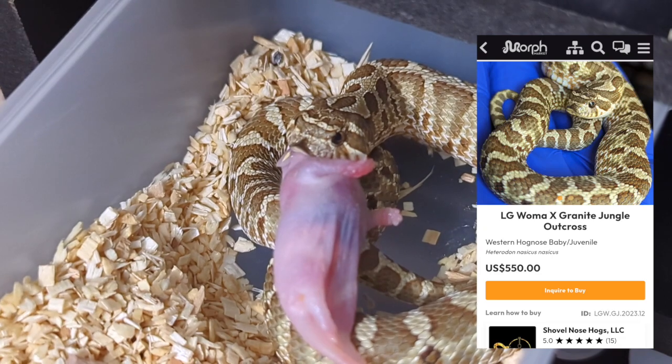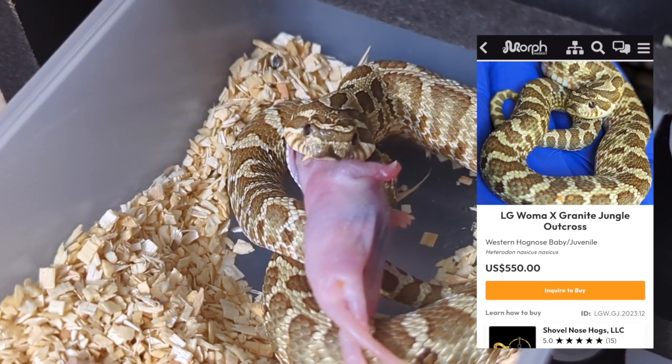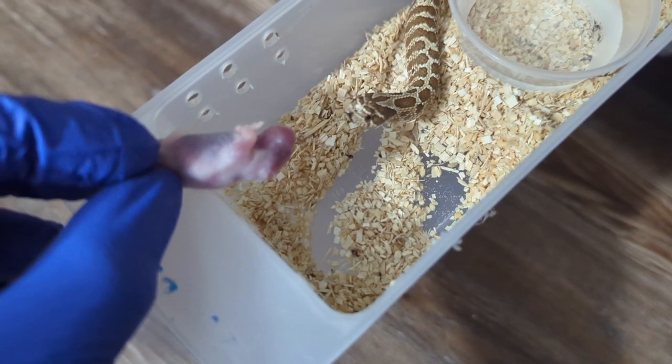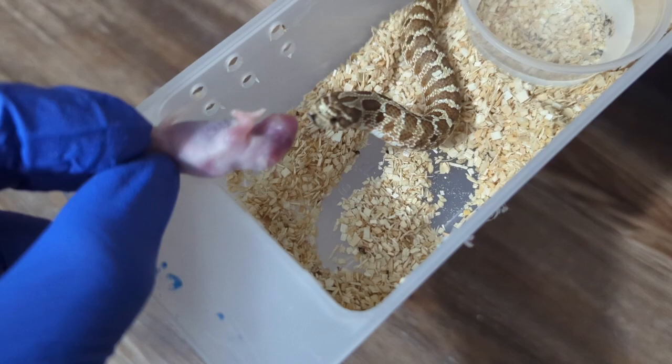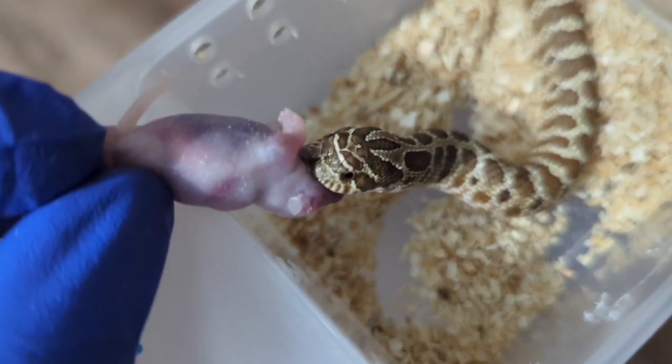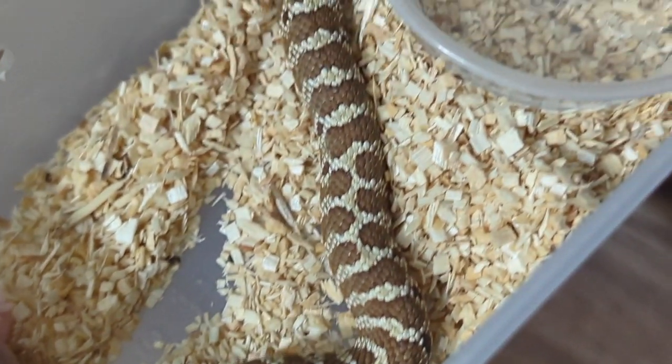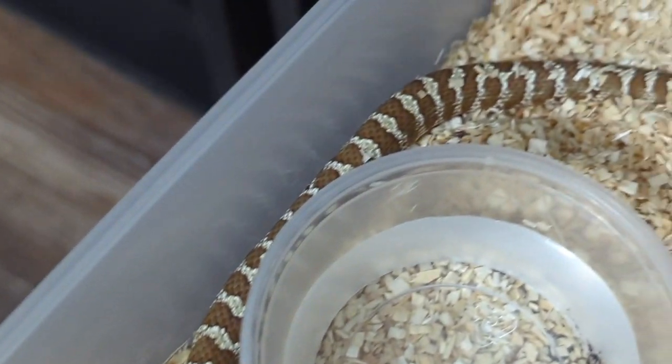These guys are going to be a really nice color within a year. And then here's another brother of them. This is the one that has a lot of banding on the lower third half. He's actually gone through 3 sheds. Unfortunately, his background isn't as yellow as I thought it would be.